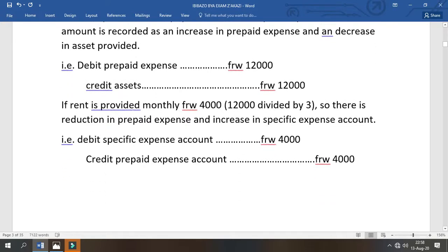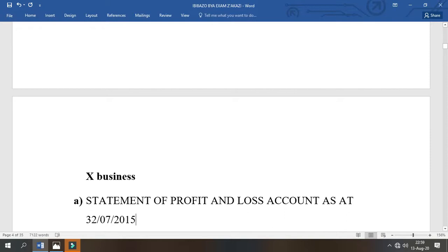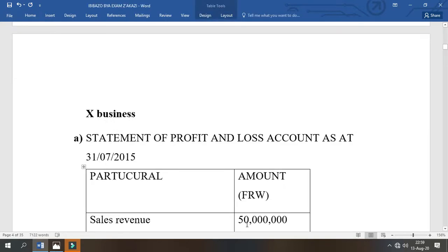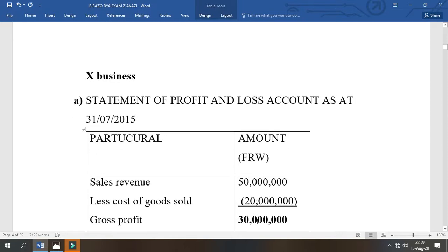So dear friends, dear followers of this particular TV, this is how to record these two items. So according to the preparation of the statement of profit and loss account as asked for in this question, we are going to start with the preparation of the statement of profit and loss account as at 31st July 2015. As you have seen above, the sales revenue is equal to 50 million. Less cost of goods sold, which is 20 million, so the gross profit is 30 million.